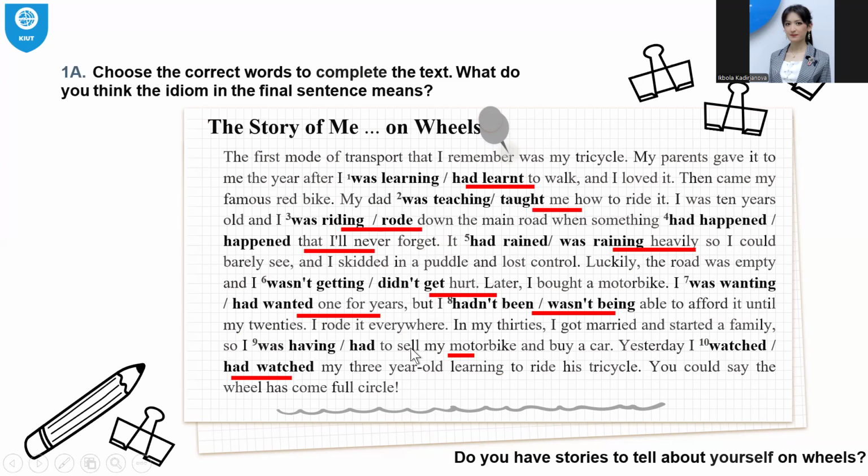Well, the idiom, the wheel has come full circle, means that life has returned to a point familiar to where it began, like watching your child learning what you once learned.